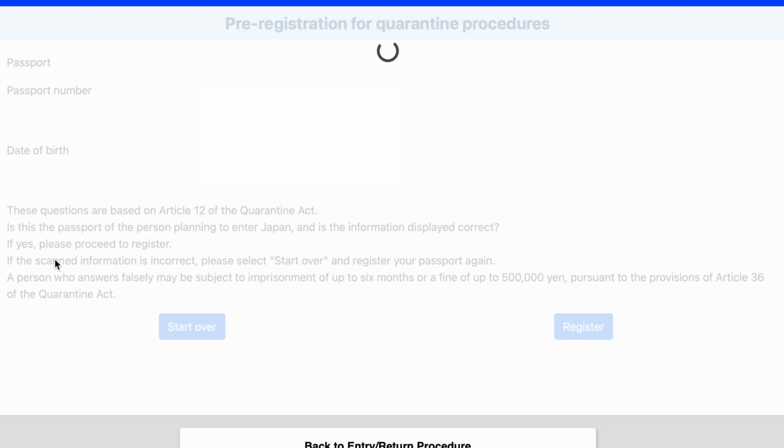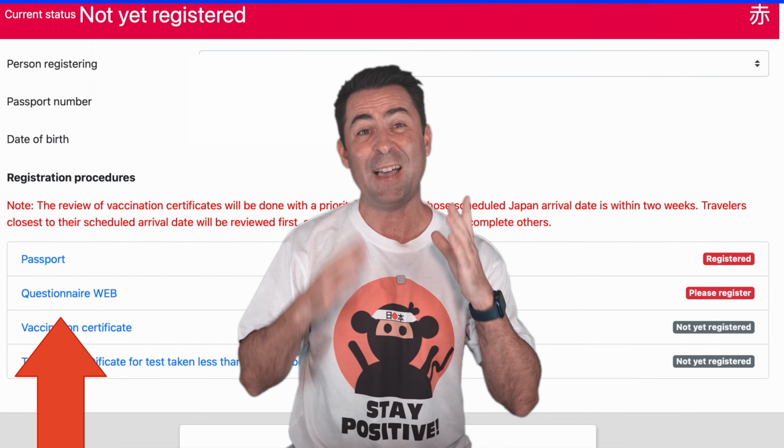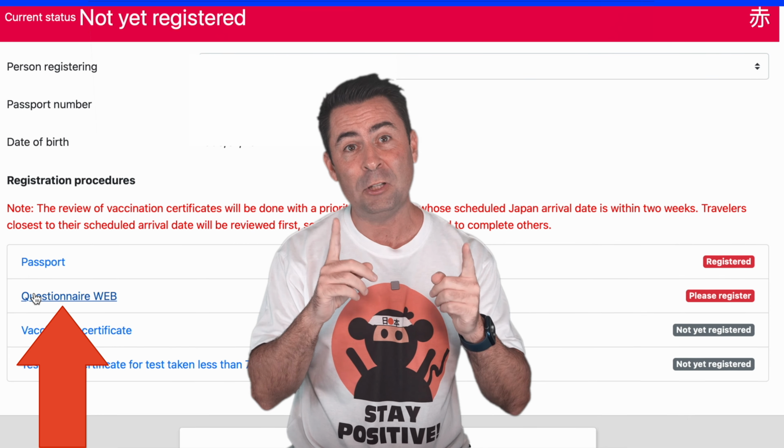Once approved, you will need to verify that the passport details are correct, and that part of the registration will be complete, meaning you can now move on to the questionnaire web section. The questionnaire web section is actually quite easy because it's mostly already filled in for you, and if you don't have a seat number for your flight, you can add this later and continue with the application confirming that your details are correct.